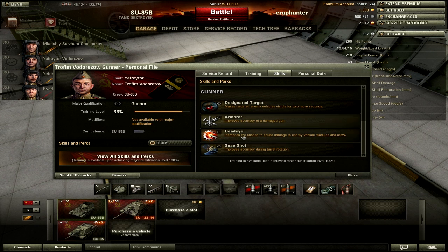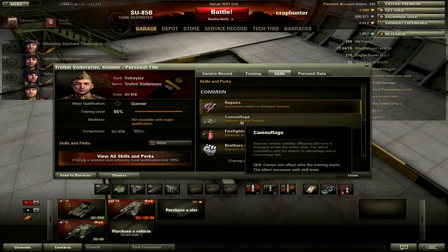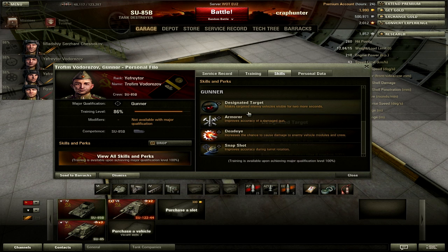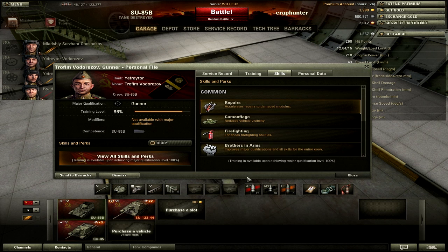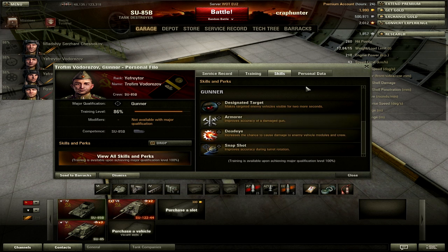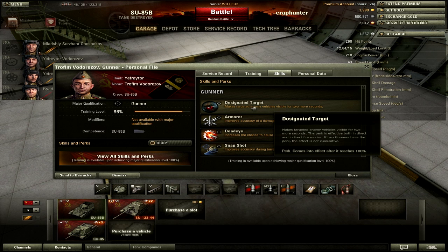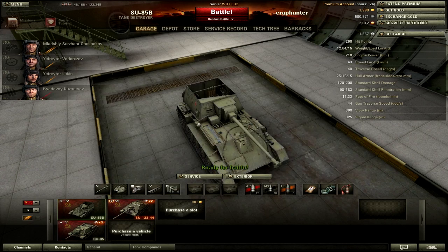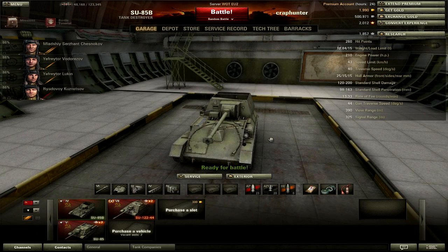Get camouflage, and once you've researched it to 100%, get Deadeye. This increases the chances of you being able to make someone's day go a little bit worse. Then, once you've got Deadeye, research camouflage again, then get designated target, because that is very good. It basically means your gunner can keep an eye on the person who's been spotted for longer, and it not only benefits yourself, but also your team. If you can see him for two seconds longer, your team can see him for two seconds longer, and perhaps that could turn the tide.